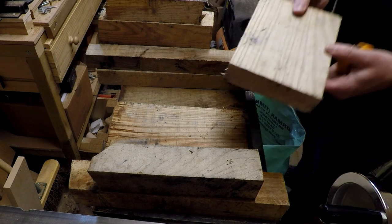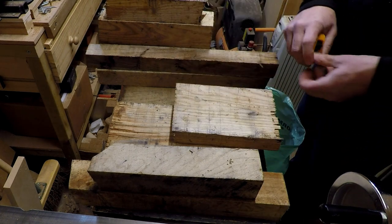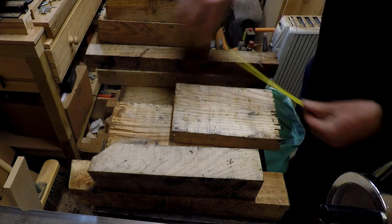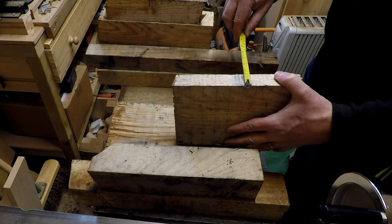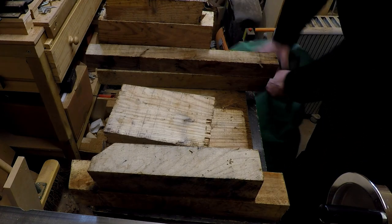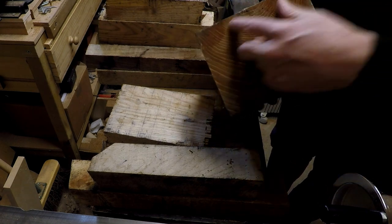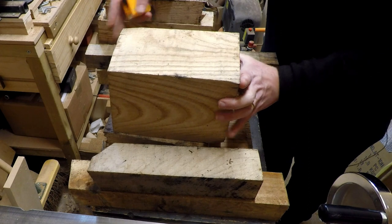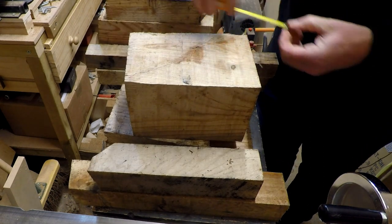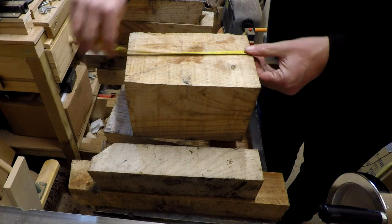A small slab there, that to me looks like oak. Probably the smallest of the slabs, just over 6 inches by 9 inches by just under an inch and a half. The final piece out of the bag is this big piece of oak. Now the only worry here is we've got the pith just coming on the edge here. So we're 6 inches there by just under 7 by about 9.5 inches.